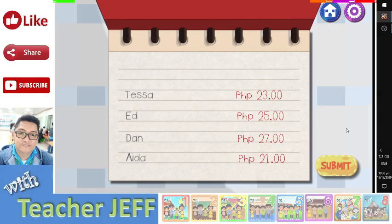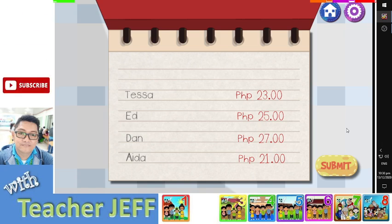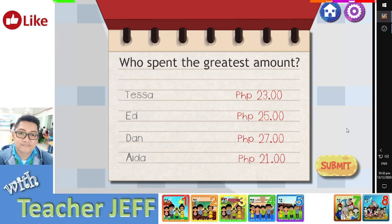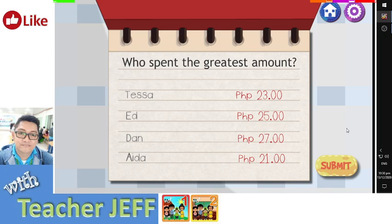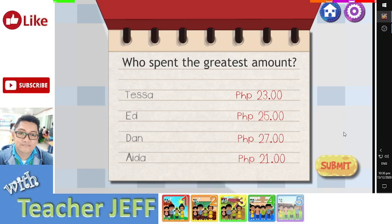Good! You found the amount spent for snacks by each pupil. Now, look at the list to answer some questions. Are you ready? Who spent the greatest amount for snacks? Click on the name of the pupil of your choice. Then, click on the Submit button once you are sure of your answer.